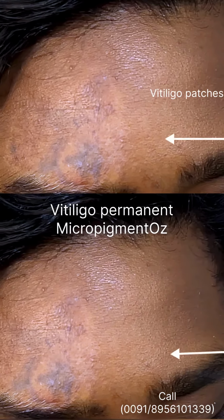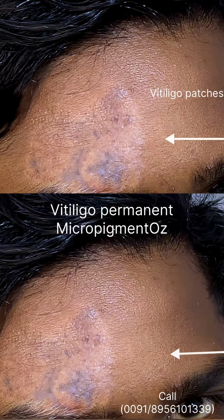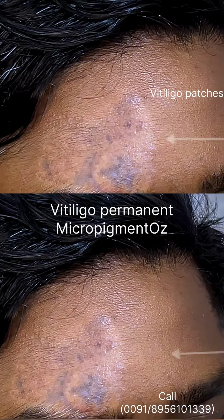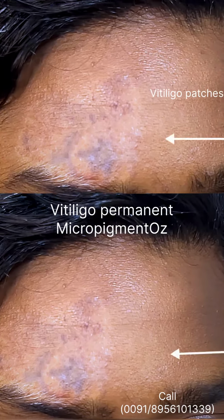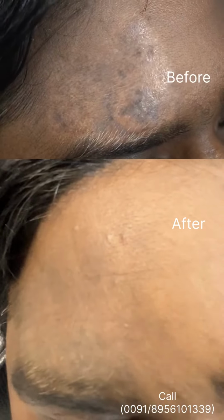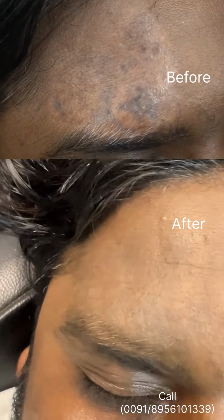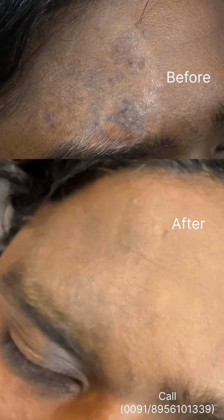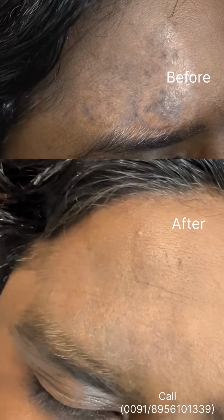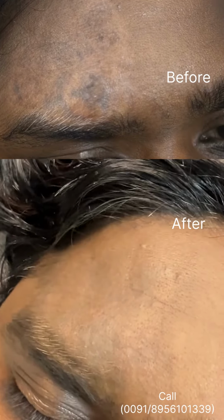So what you are seeing, we are going to do the pigmentoz process, and it's the best process for the face. Wherever you have vitiligo on your exposed parts, where there is exposure, it gives the best result. This pigmentoz process which you are seeing now is like a before and after picture, and it gives a complete camouflage, and it's the best process in the market, better than micropigmentation.